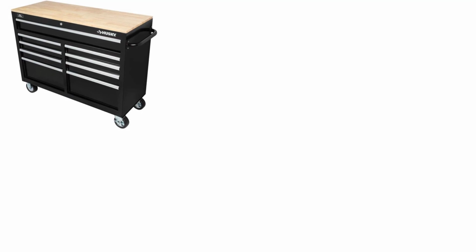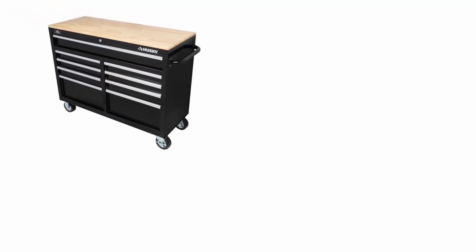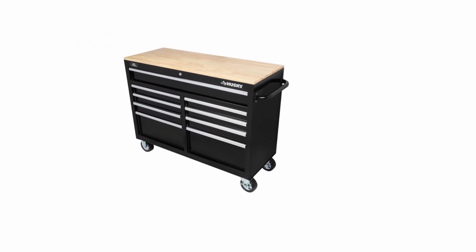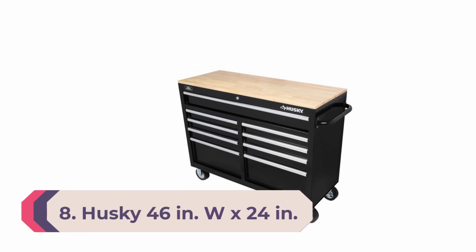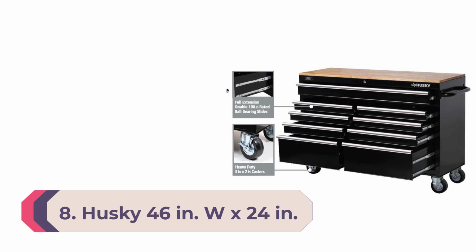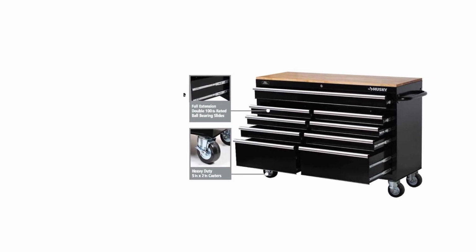Number 8. Husky 46 inches W by 24 inches D Standard Duty Workbench. Use the surface of the Husky 46-inch tool chest as a workbench for holding tools, paint, cans, brushes, or whatever else is necessary to complete a project.